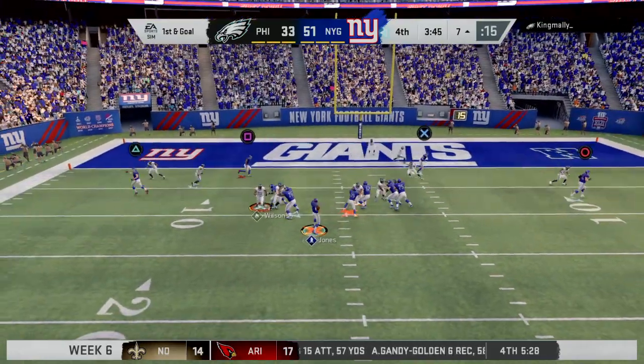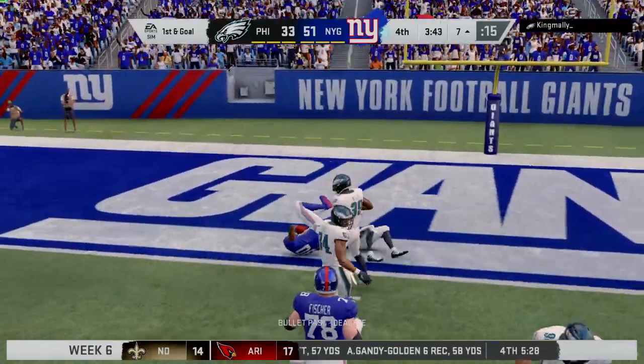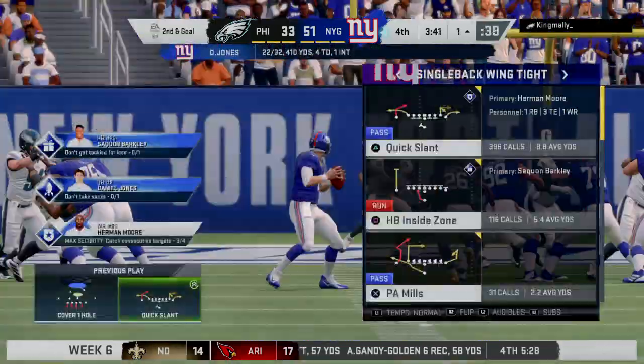In contact, give me some of that. That's good for a gain of 6. I got to the Second and 1.